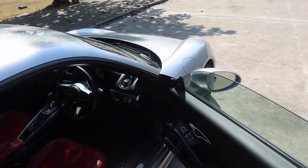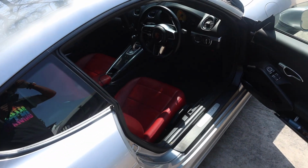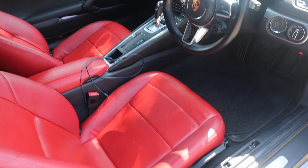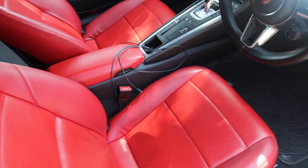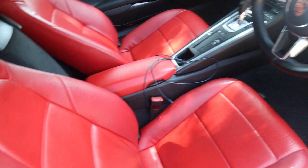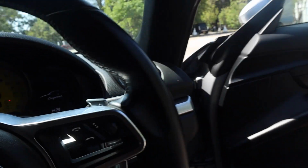It is a bit dirty, I apologize about that. It gets used a fair amount nowadays. But coming inside, everything looks fairly tidy. The seats have worn quite well. These aren't actually the original seat material underneath. These are just seat covers. It's red, but underneath it's black and Alcantara.